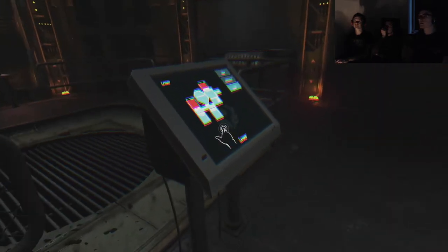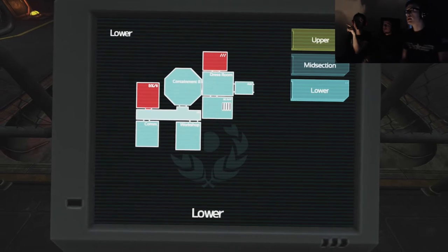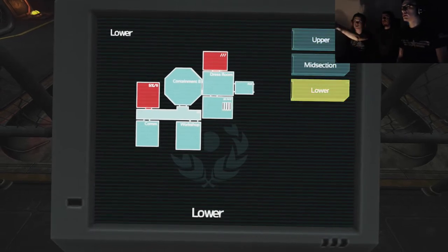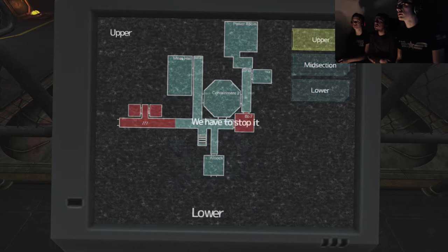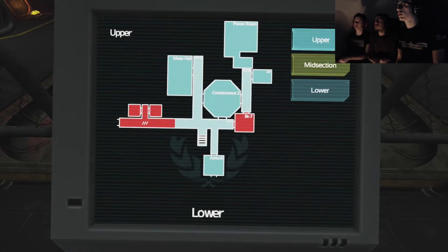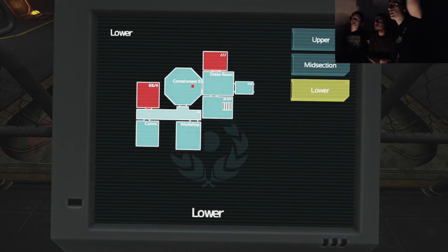Go check on the map again. I think we're now at the lower level. So that wasn't the workshop, that was the robot repair bay. Go up to the midsection. No, that's something else entirely. Upper section. No, because we went down. Because the red light is blinking. Yeah, so we just went to the workshop, but it's marked differently.